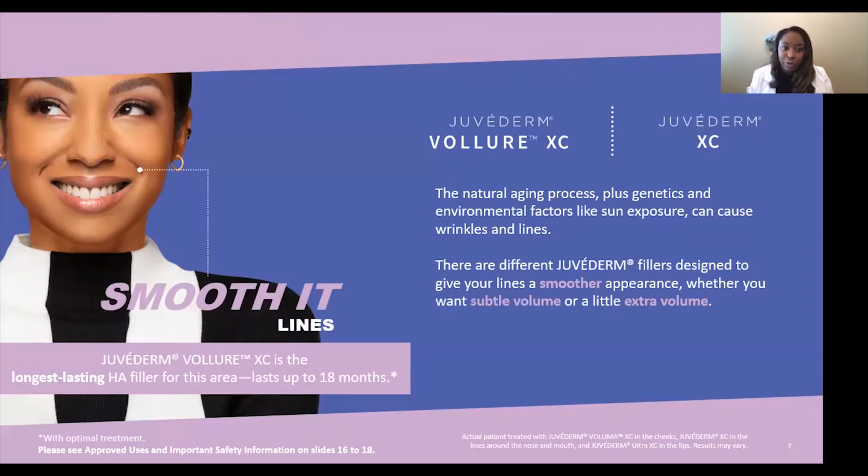We have Juvederm Velour, we have Juvederm Ultra, and we have Juvederm Ultra Plus. These products combined can provide a variety of options to treat you for those areas. So we are smoothing out those lines with something a little bit more subtle for those that need a little subtle plumpness and softness. And then we have a more robust product line to give you that lift and structure, depending on where you fall with those environmental factors and those genetic factors. And of course, those products can last up to 18 months.